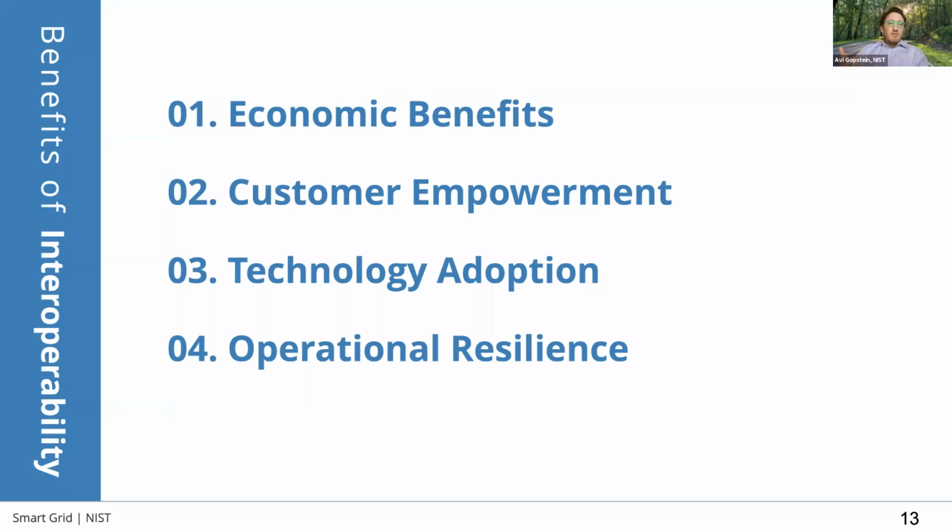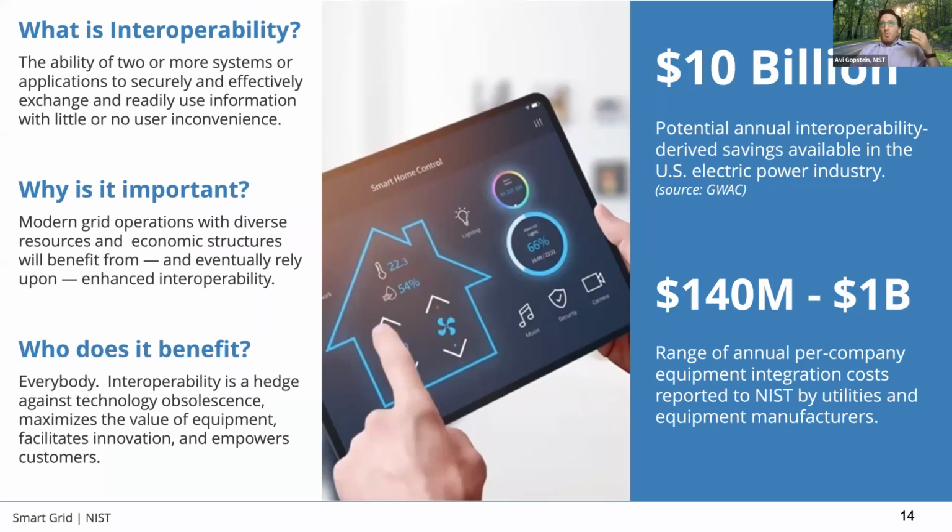Finally, let's talk a little bit about some of the high-level benefits that interoperability can bring to our grids and our systems. So with all that contextual background, let's get back to that question of what exactly is interoperability. Now, Chris mentioned our definition earlier. I appreciate it. I have a shorter version of it in the upper left-hand corner.